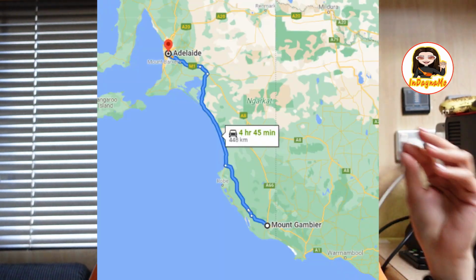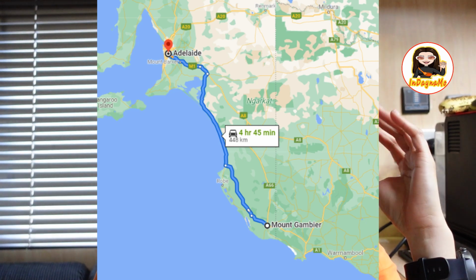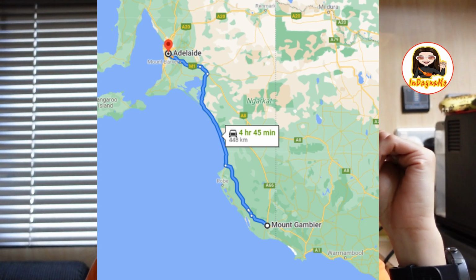Tapos kapag pupunta ka naman ng Melbourne, guys, it takes more than 5 hours yung travel. And then kapag pupunta ka naman ng Adelaide, so this is halfway, guys. So kapag pupunta ka naman ng Adelaide, is another South Australia din, guys. Kapag pupunta ka naman doon, it takes you more than 4 hours of travel. Ganun siya kahaba guys, pero talaga kasi daan mo sa countryside. Hindi siya, dati, madali lang pumunta sa mga states.